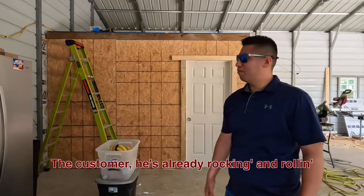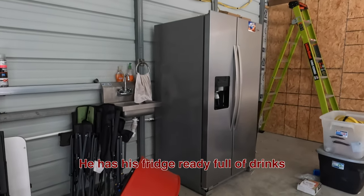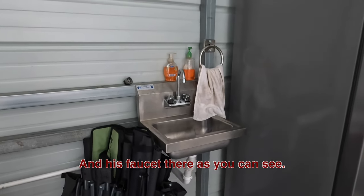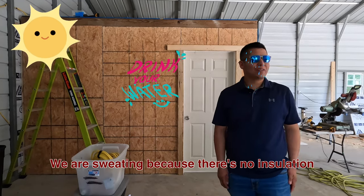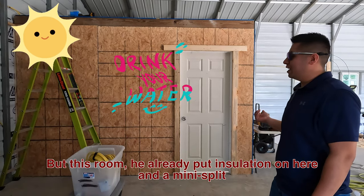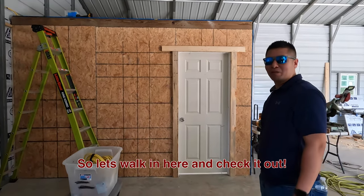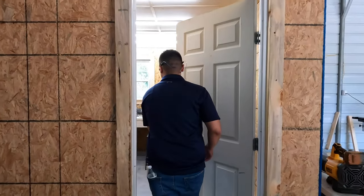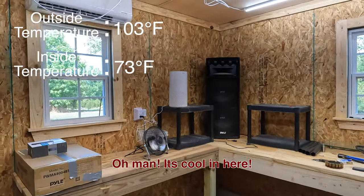The customer, he's rocking and rolling. He has his fridge ready full of drinks and his faucet there. As you can see, we're sweating because there's no insulation. But this room, he already put insulation on here and a mini split. So let's walk in here and check it out. Oh man, it's cool in here.